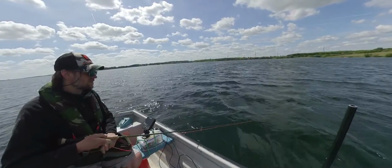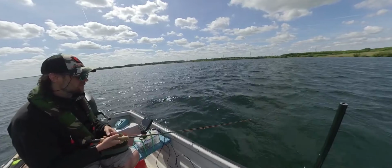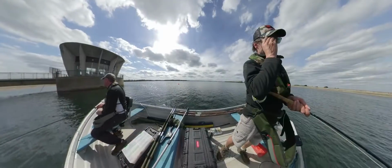By about midday, it feels a bit like the north end has gone quiet. So we decided to head to the south tower and fished there for the afternoon.